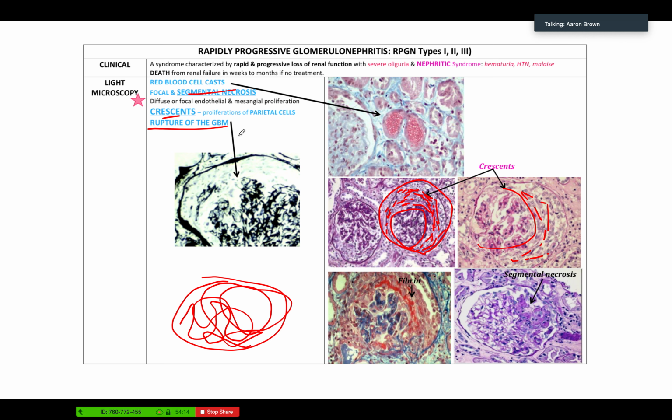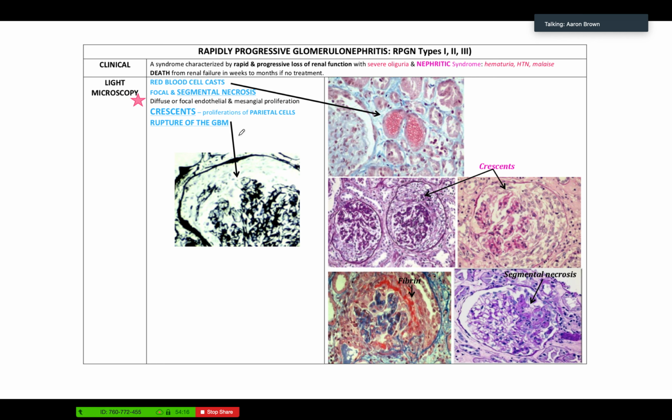To identify it, because I do think you'll need to identify it, look for your glomerulus and then see if you can, in your mind, draw a crescent in that glomerulus. Or a croissant. If you're into French pastries, you can draw a croissant as well. Here are our croissants here. So that's what we look for in rapidly progressive.